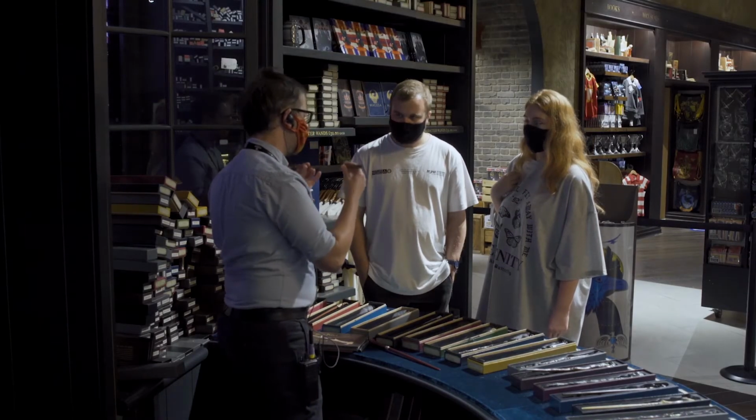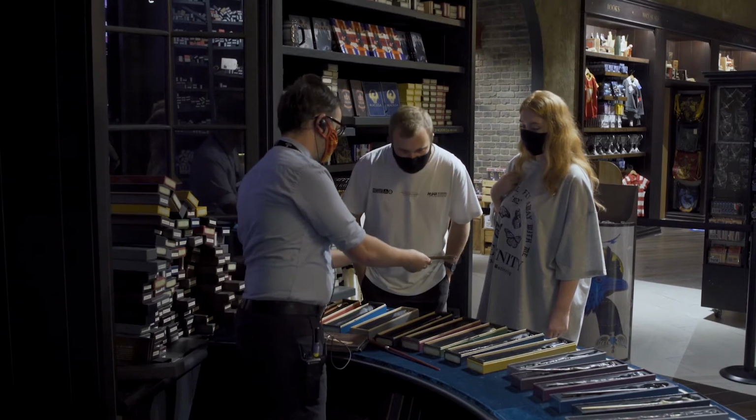Behind me, you can see the wand table. Of course, the wand chooses the wizard, and you can go talk to the staff, test out the wands, feel them in your hand before you make your wand purchase. Every wizard must have a wand. And a chocolate frog and some Bertie Bott beans.